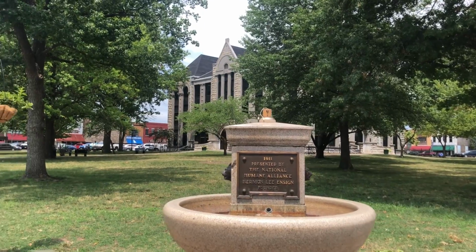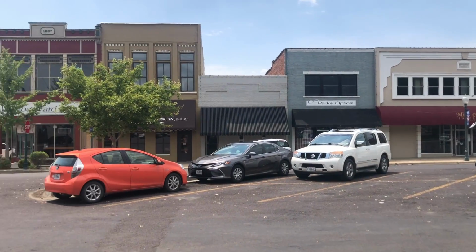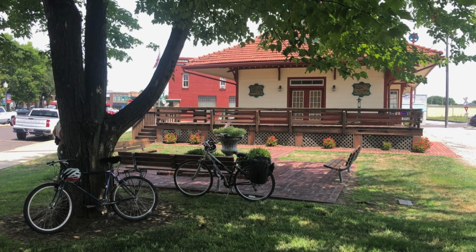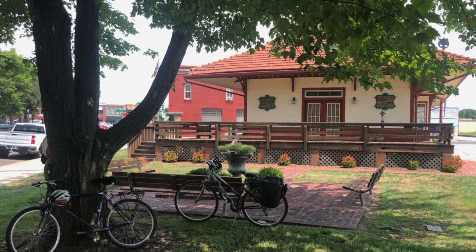The shady Courthouse Square is a much more pleasant place than the trailhead, and at the southwest corner sits a restored Katy depot, moved here from its original location a few blocks away. A shady bench here is a great spot for a picnic lunch, or you can check out various restaurants around the square before heading back north.